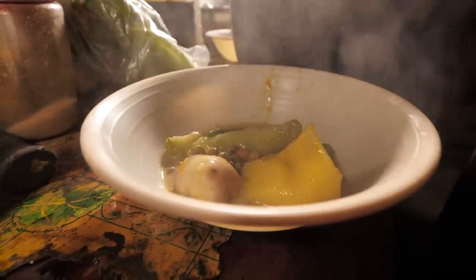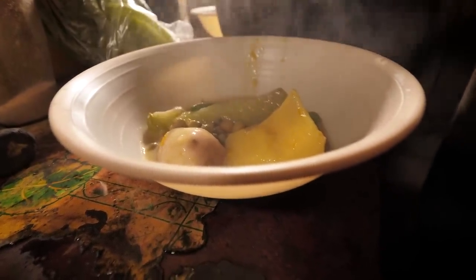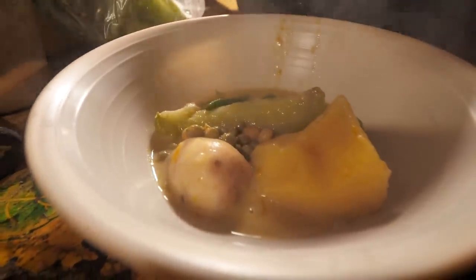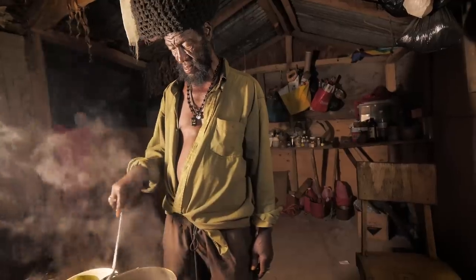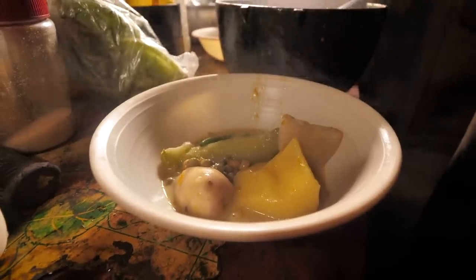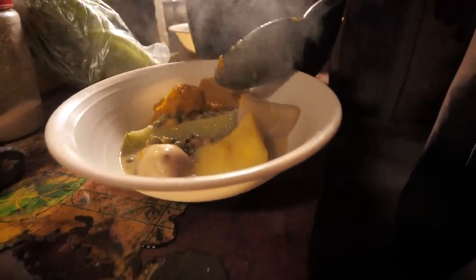Nice peas. Pigeon peas, man. Cucumber. And pigeon peas are quite different from gungo peas. I say gungo peas. Oh, okay. There you go. Gungo peas, pigeon peas, whatever you want to call it. That looks like pumpkin.